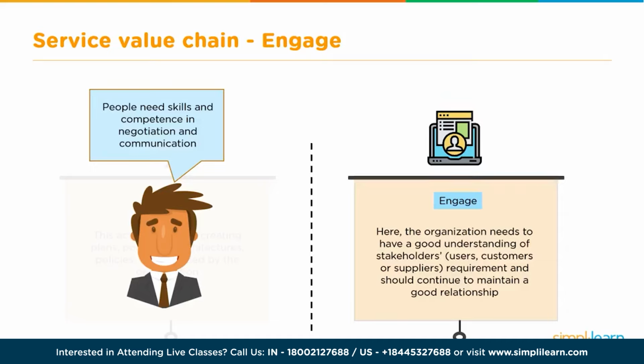So you understand and get a good understanding of the needs of the stakeholders, maybe end users who are using the services, customers who are discussing directly and giving the requirements, whereas the suppliers are also asking about the requirements in terms of provisioning their services to the service provider.